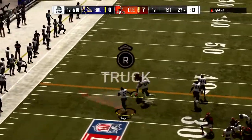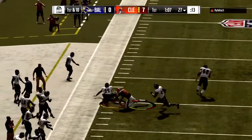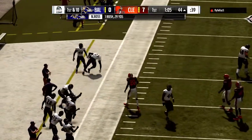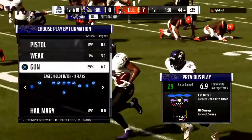Now they'll run it on the toss. Space to maneuver at the 40. And finally taken down at the 44-yard line. A big run there. 29 yards and a first.